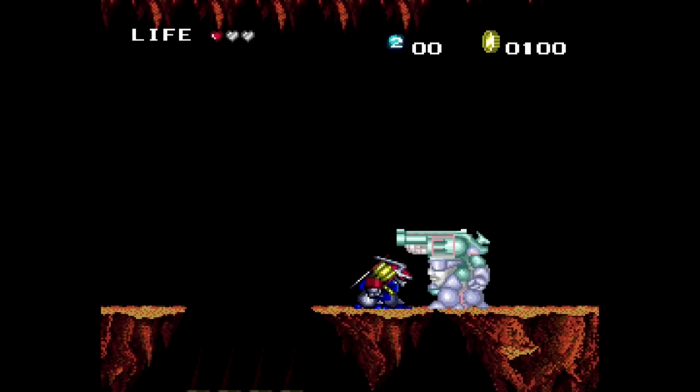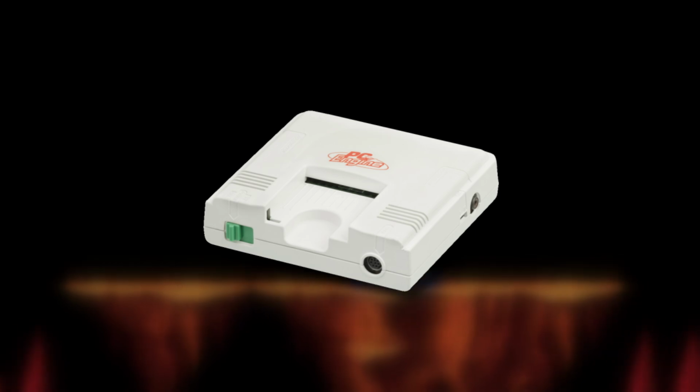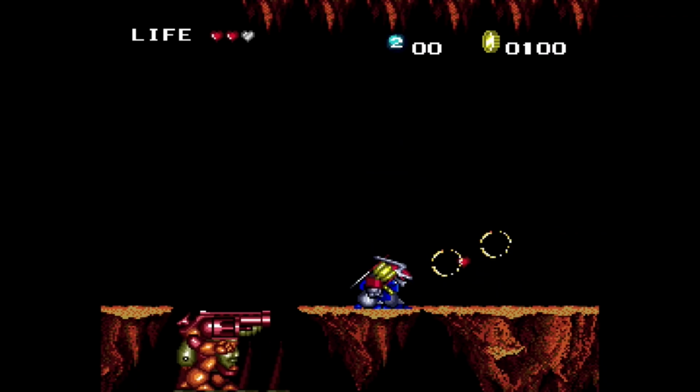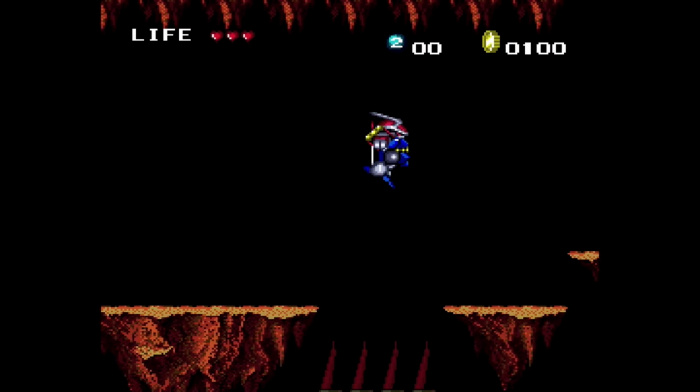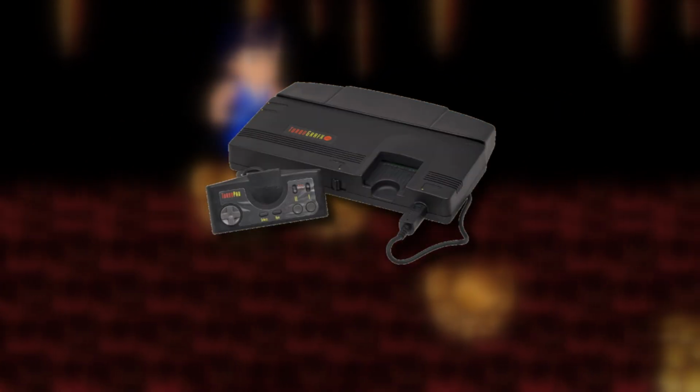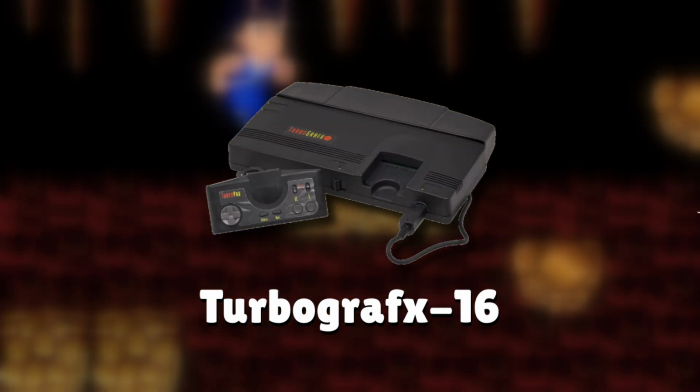But the PC Engine would have some massive flaws. Despite being advertised as 16-bit, the console had an 8-bit CPU. So it's debatable whether this console qualifies as 16-bit or not. This is especially insulting because in the US they released the console under the name TurboGrafx 16.